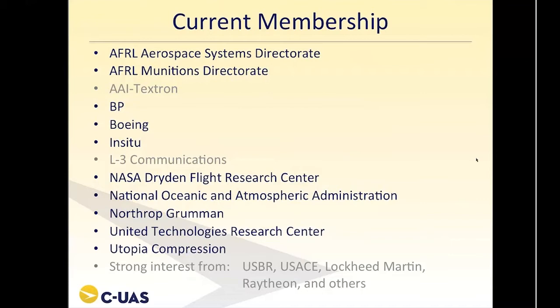We have NASA Dryden involved. NASA Dryden is in charge of the integration of unmanned aircraft systems into the national airspace. The National Oceanic and Atmospheric Administration is very interested in climate and weather, and using unmanned aircraft systems to assist them in their research. Northrop Grumman is a member.